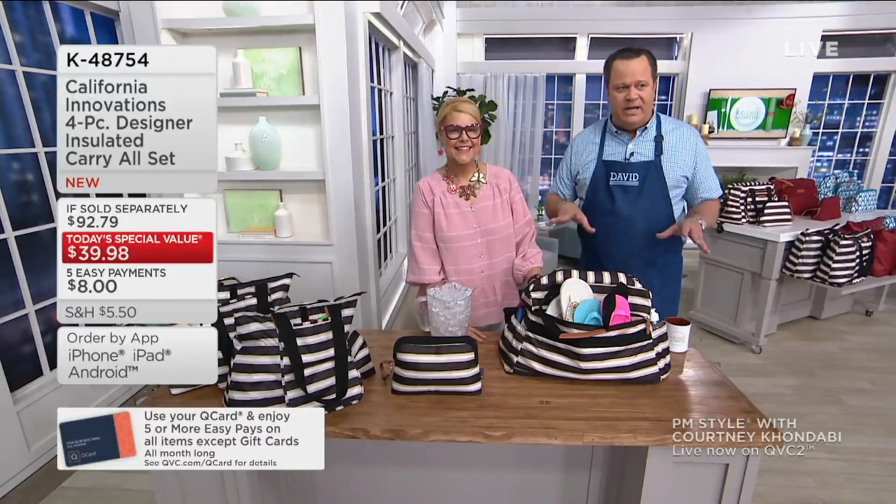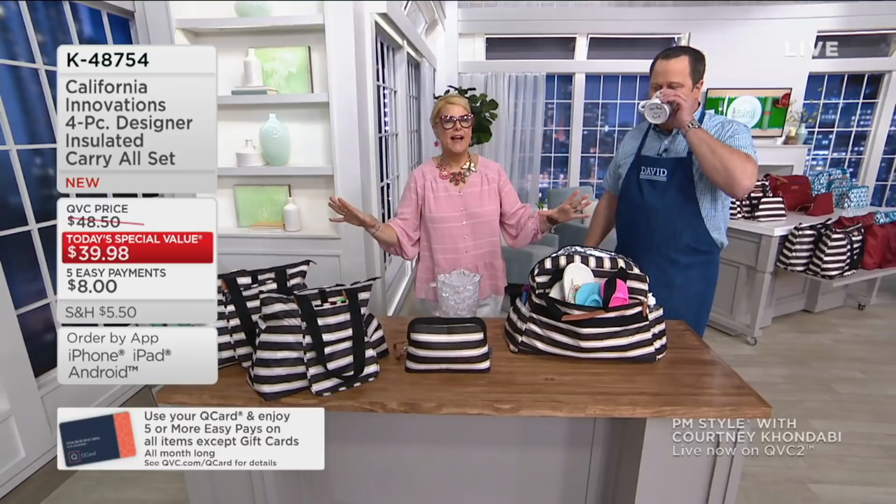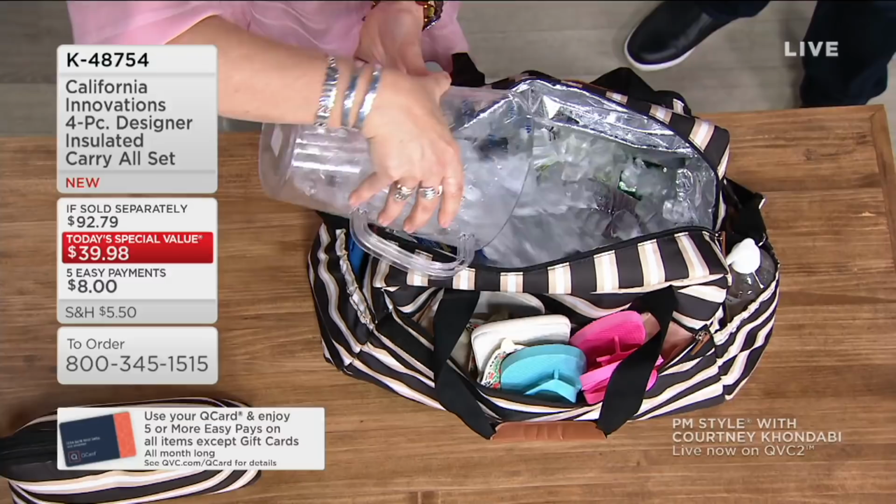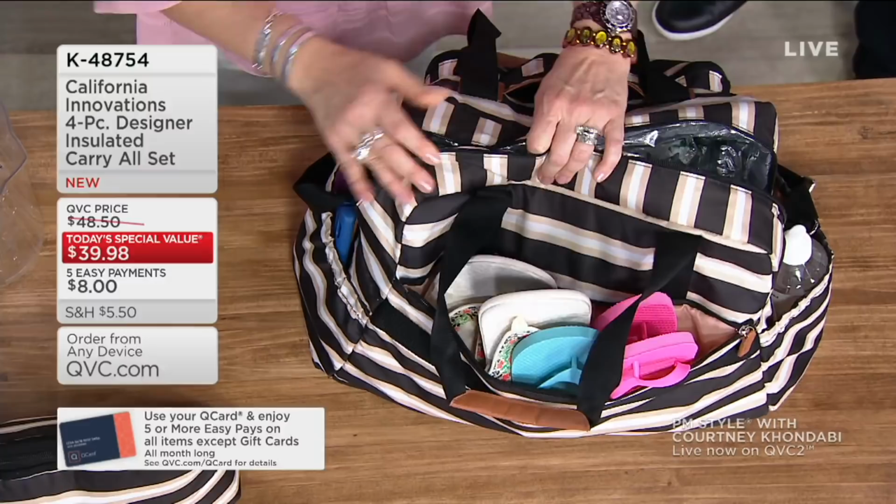But what do you have going on here? Let's think about our everyday lives, things that we're going to be doing, going to the beach, going to the lake, and things like that. You want to pack up these bags. Think about all four bags in the system. Yes, you can go to the grocery store. Of course, you can put food in here. But we love this because you want to fill it up with ice and put your sports drinks, your juice boxes and your water bottles in here. Know that this bag is not going to leak.